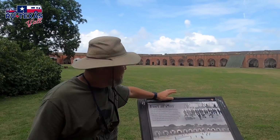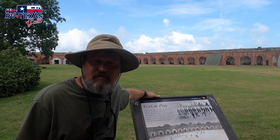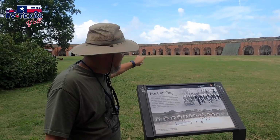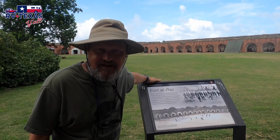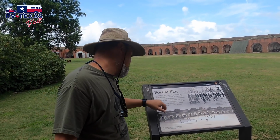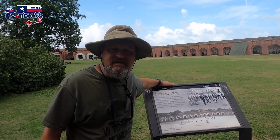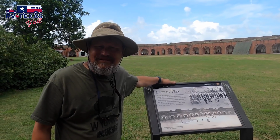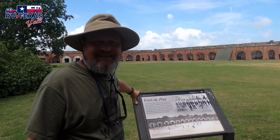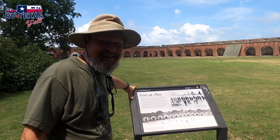This is pretty cool. Here in the courtyard, after the Union took over this fort and kind of cleaned it back up, they would play baseball out here. And they had a baseball team, and they'd invite other teams, they said, from Hilton Head to come over and play some games. That's pretty cool. Back in the day, that was the recreation for the guys. Love it. That's the American game right there, baseball.